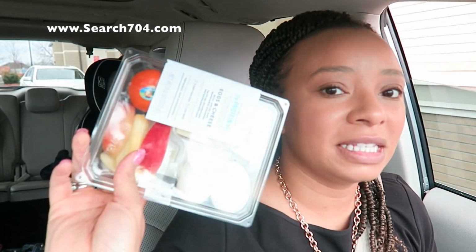Let me double check. So these protein boxes, expensive, but really tasty, and it's healthier than fast food when I'm on the run. And I typically have a whole bunch of points, but I'd like to save them, and I try to catch them before they expire.